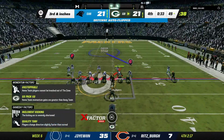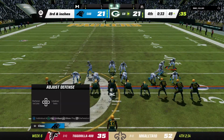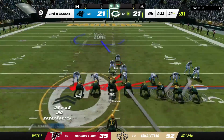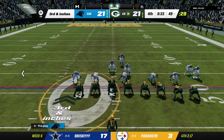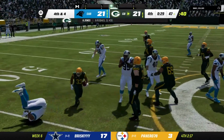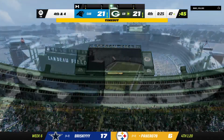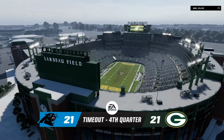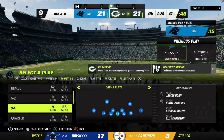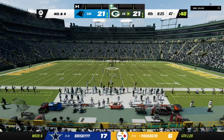Third and inches, and they've got some extra beef up front, 3 tight ends. Now a handoff, running left is Jones. Oh, and he'll wind up losing yardage on the play. You cannot have that. And also, fourth down now. Now the defense is going to use the first of their timeouts. That'll leave them with 2 remaining.